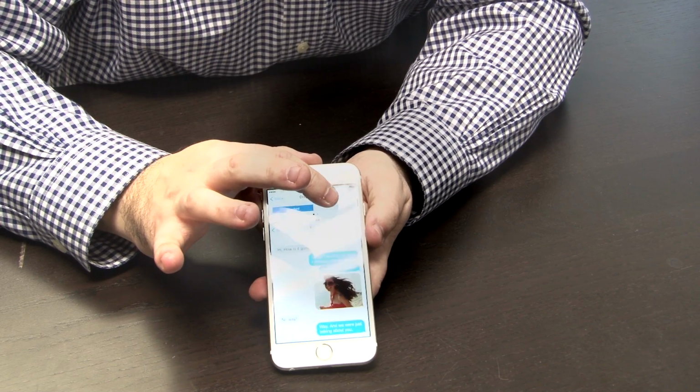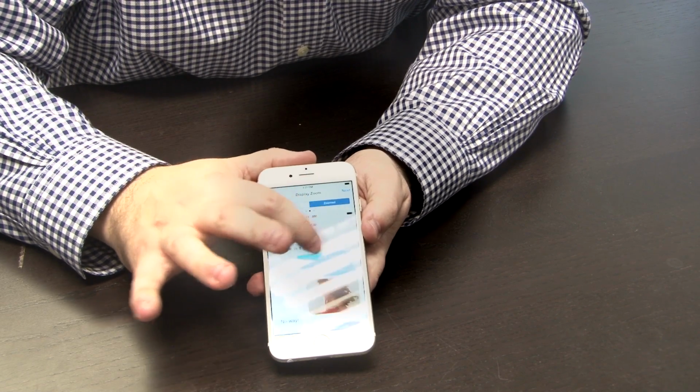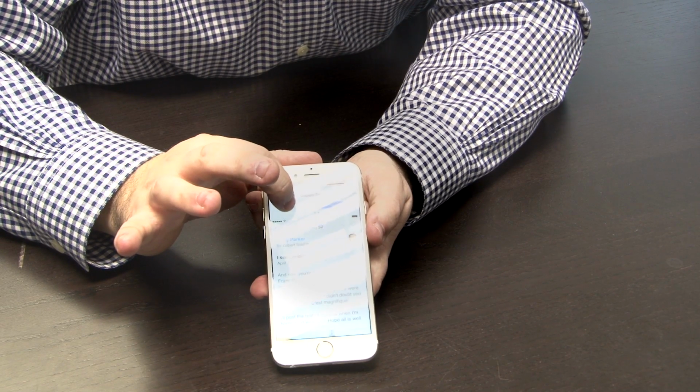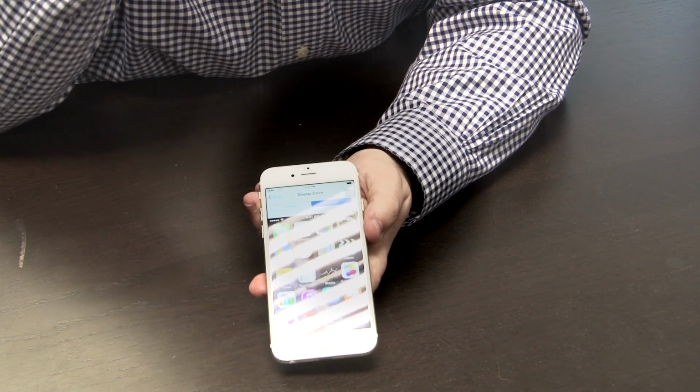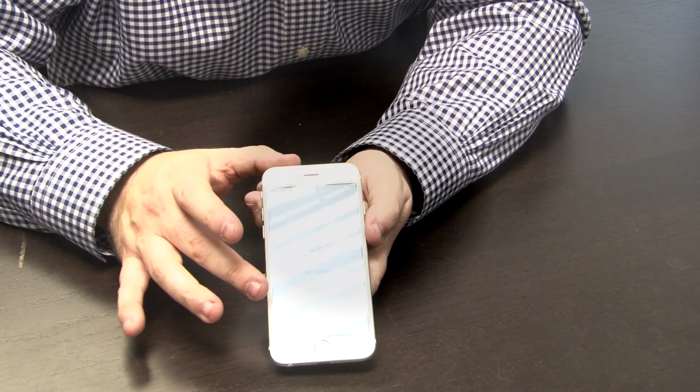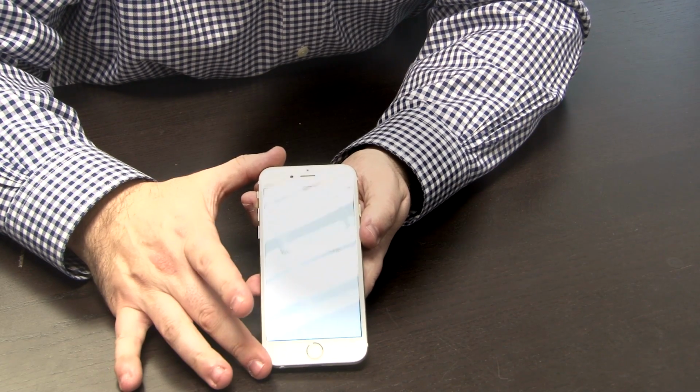For example, you could see what it kind of looks like in text messages and emails as well. But I'm going to leave the zoom display on. I'm going to hit next. And welcome to the iPhone. Time to get started.